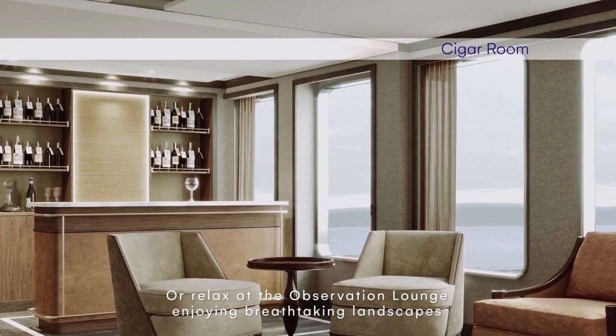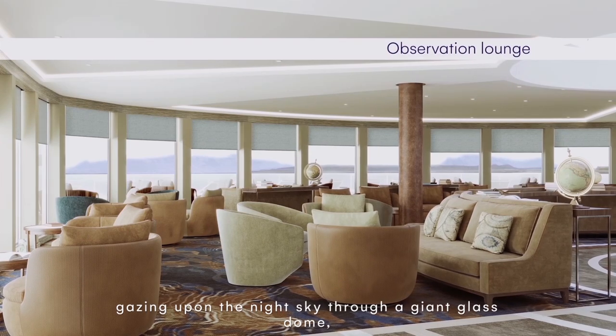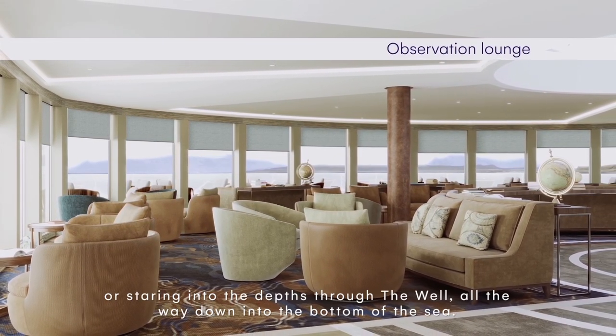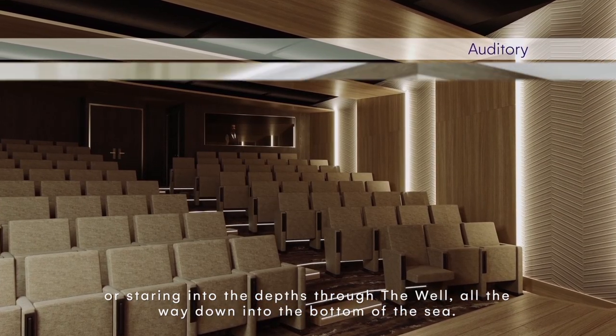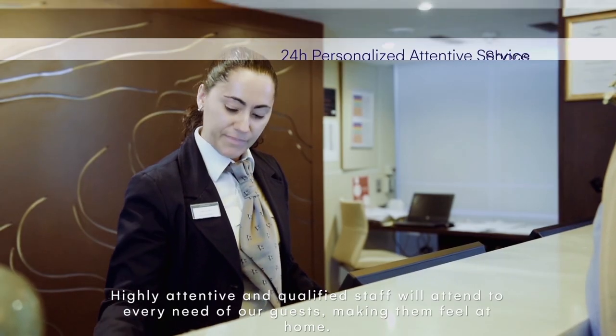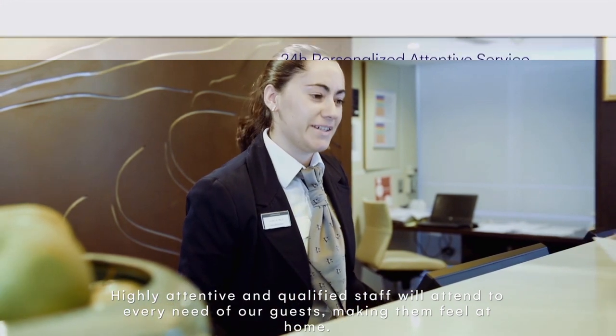Or relax at the observation lounge, enjoying breathtaking landscapes, gazing upon the night sky through a giant glass dome, or staring into the depths through the well, all the way down into the bottom of the sea. Highly attentive and qualified staff will attend to every need of our guests, making them feel at home.